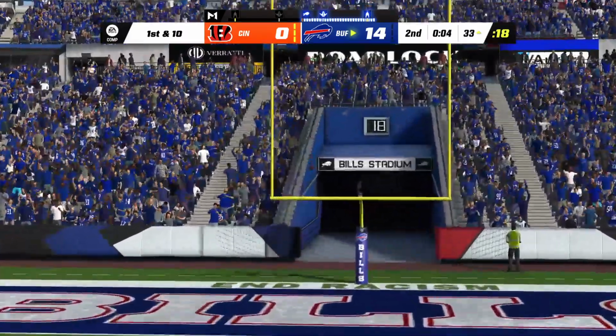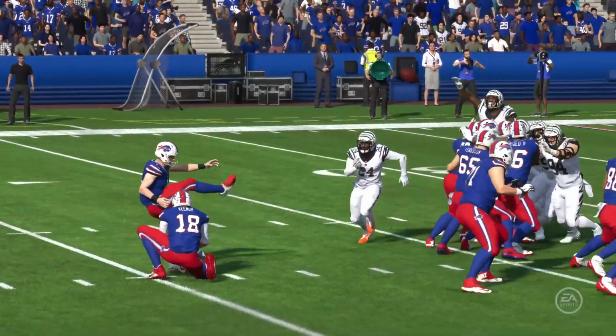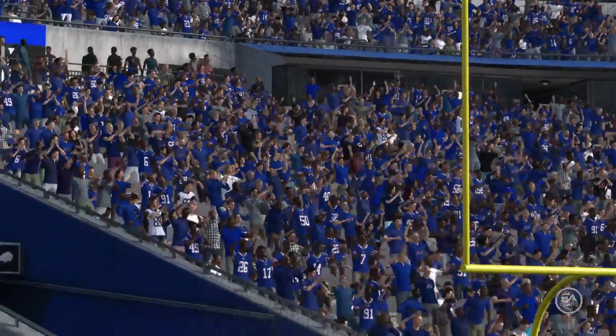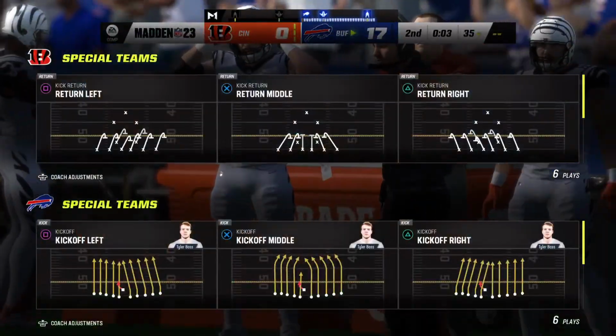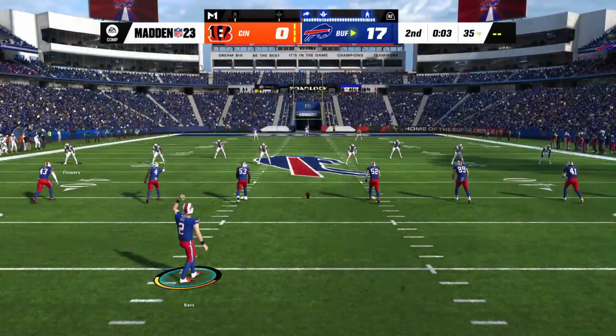The kick by Bass is good, and the Bills will add on to their lead. So a big play before the end of the half to get them into this spot, and they cash in with 3. How about the 1-2 to the solar plexus on that one? The big play, the field goal, not much time left on the clock. That's the way to go into the half.